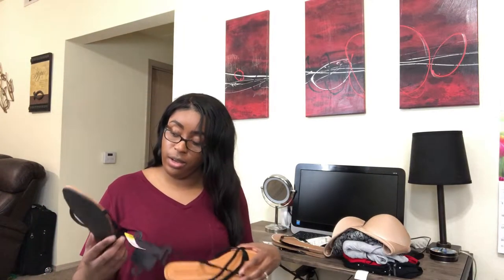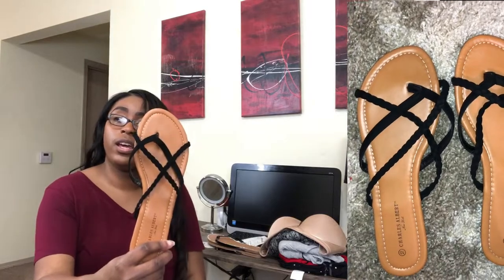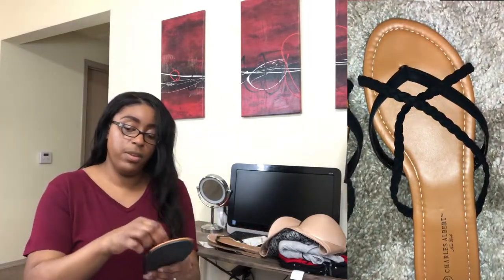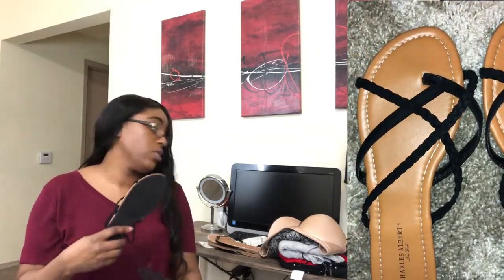These right here. And I don't know what store these came from, I ain't even gonna lie to you, but I just thought that these were so cute. This is what they look like. These are just some regular black strappy thong sandals, and I just thought that they were so cute. And these are the ones that I got for $3 and some change or whatever. So yeah, these are a size 10. And these came from Dirt Cheap.